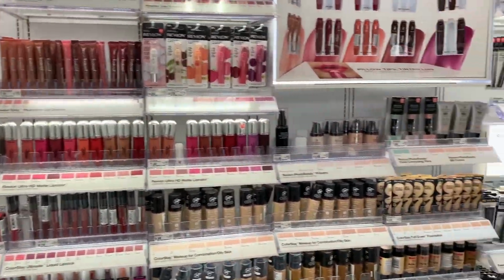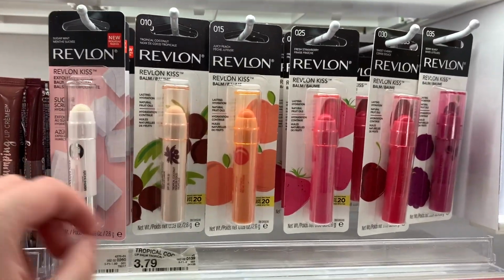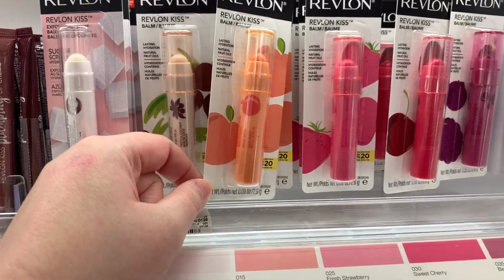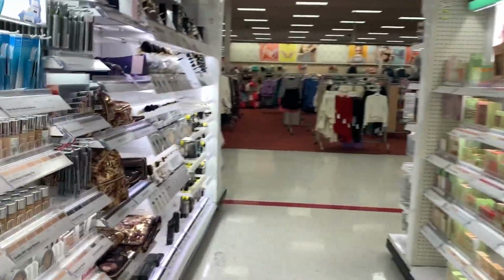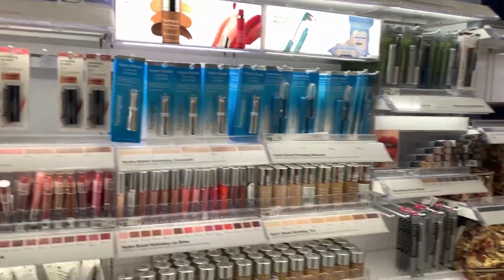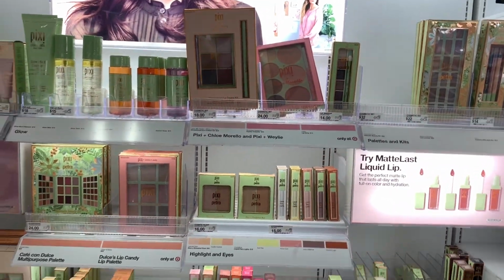What kind of drugstore stuff is new? Oh, look at these balms from Revlon. Okay. These look cute. This brush set looks nice. I like Sonia Kashuk brushes a lot, but I really want to buy some Pixie.